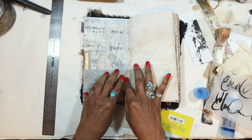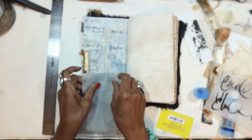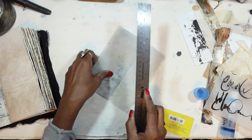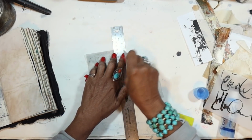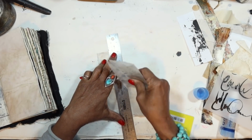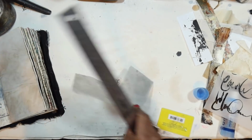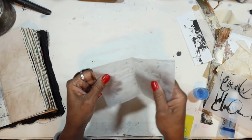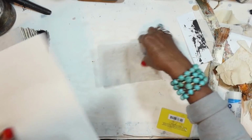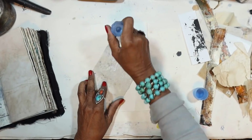I know what I'll do. Right there, we'll make the pocket stop right about there. That's a good place for it to stop. And let's just go ahead and rip this. By doubling it, it makes it just that much thicker. With the folded edge, that's going to be our top. And so that's going to allow that pocket to be used and not tear. So what we're going to do is glue it shut to make it stronger.